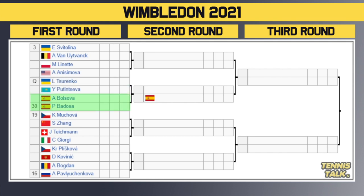Winner of that's going to play a Spaniard in the second round, because we've got Bolsova versus the number 30 seed, Badosa, who are going at it in the first round. Then we've got the number 19 seed, Mukova versus Zhang. Winner of that match takes on either Teichmann or Georgie in the second round.